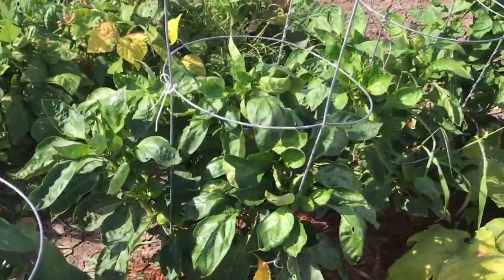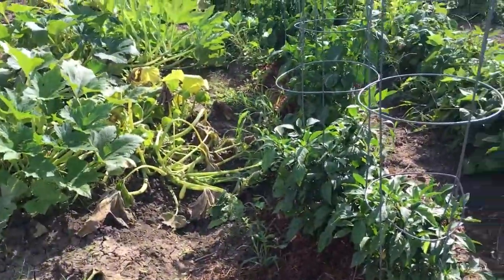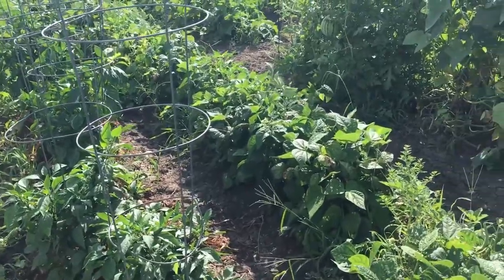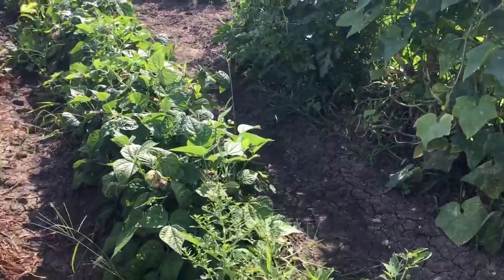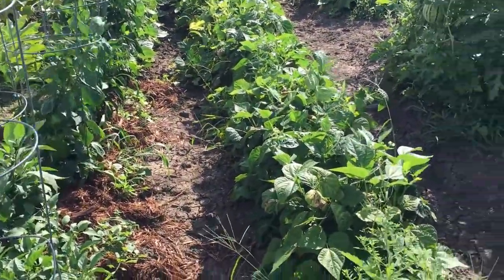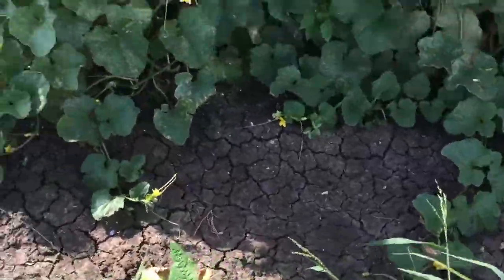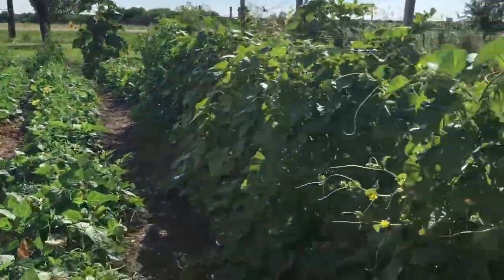But wanted to give you an update today, let you see how everything's going, let you see what a Texas garden looks like close to the end of June, because it does start to get hot. Things do start to slow down on their growing, and they do start to burn up. So we'll get what we can as long as we can, and when it's over, we'll prepare for our fall gardening. So hopefully we'll be showing you some of our fall stuff.